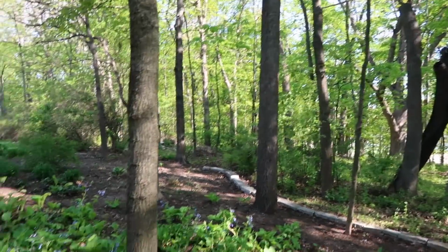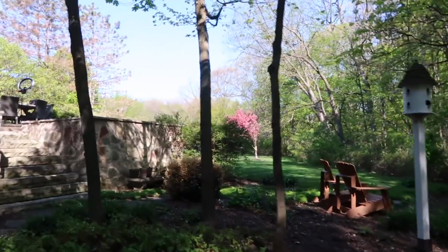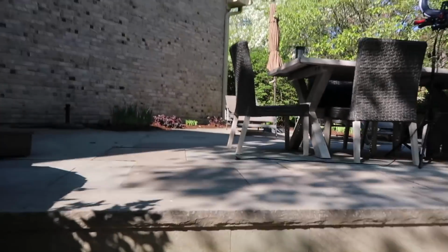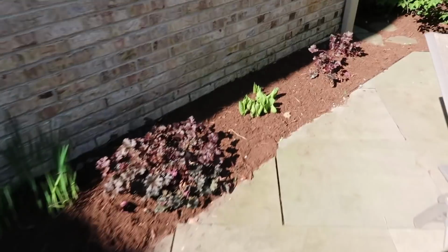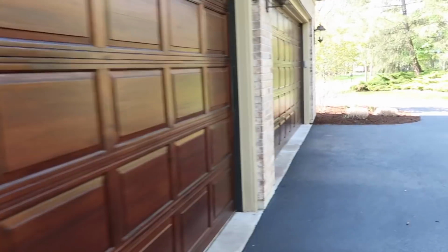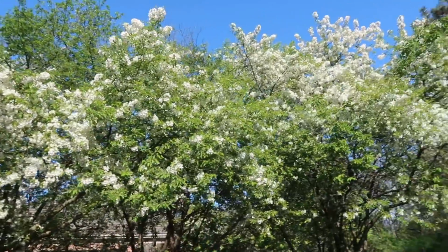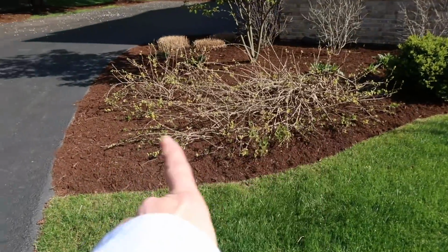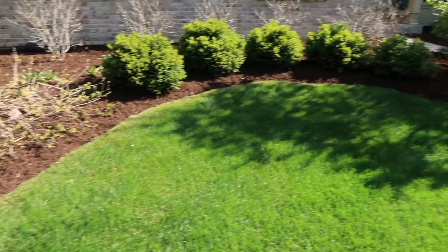So this is what it looks like back here. And I'll try to show you a bit of the front yard area too, so you can see what we've got going on for landscape there. The side garages. But look at these trees, aren't they so pretty? Okay, these are spindly looking at the moment, but they're coming back to life, which is good.